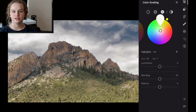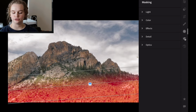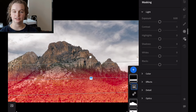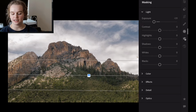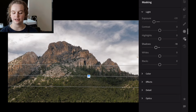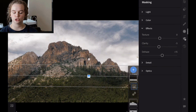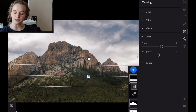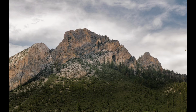One of my last favorite things to do, especially with landscape photography, is to take another gradient for the masking. This one is a linear. Bring it up and make it dramatic. You can see in the photo when I do this that there were already clouds casting shadows, but it wasn't as easy to tell compared to real life. I feel like this just helps make your photo look a little bit better. Here is the before image, here is the after image.